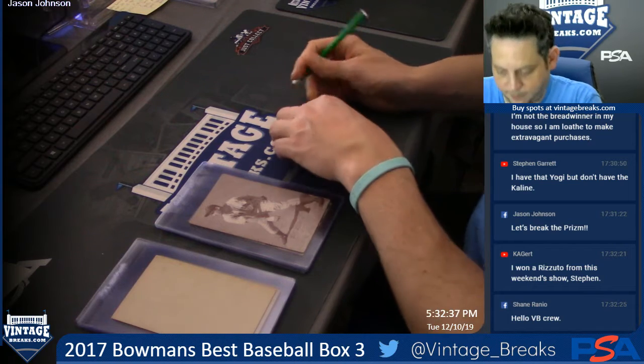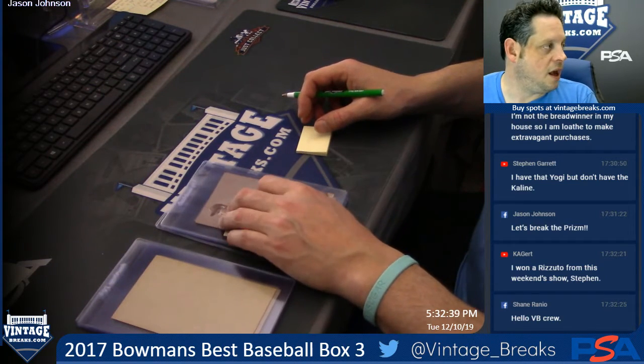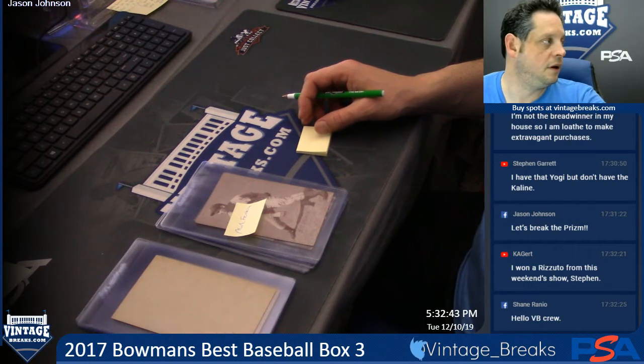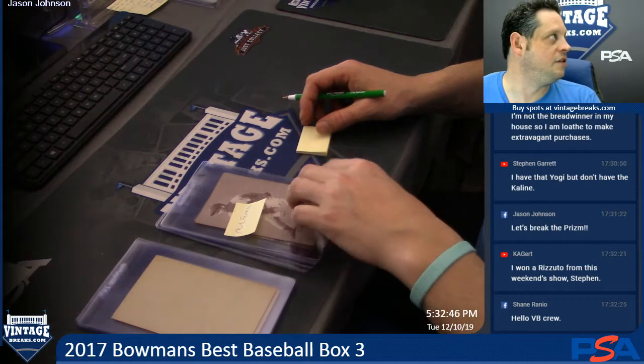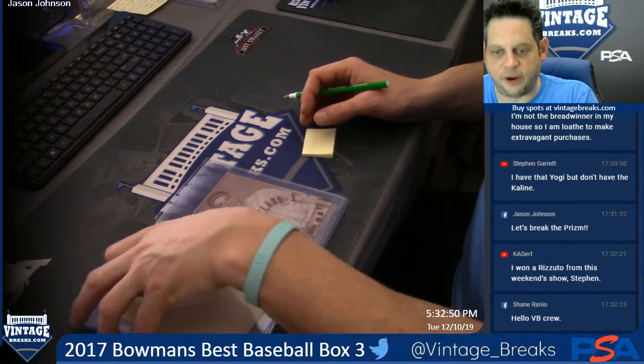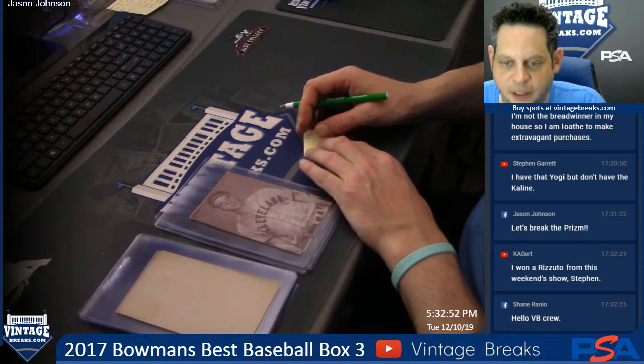So, Leighton, for this, did you want card savers, bags? I would say card savers and soft sleeves. So, I have the soft sleeves. I just need card savers. So, it's a personal for Jason? Okay, so I don't need numbered card savers, just card savers. Right. Yeah, in a bag. Prism Basketball coming up next. Hey, what's up, Shane? Welcome, bud.